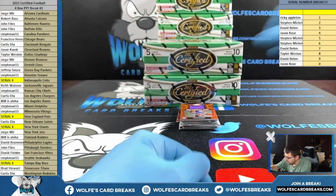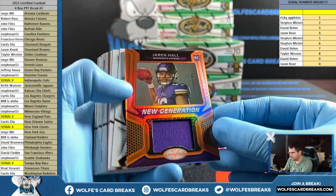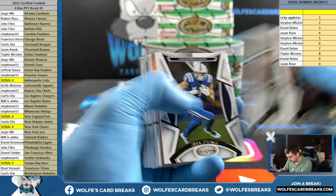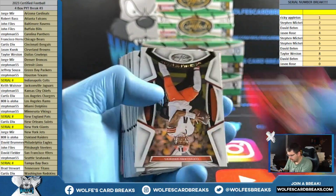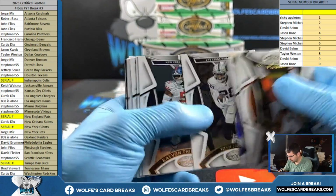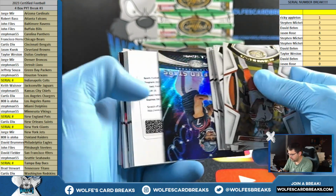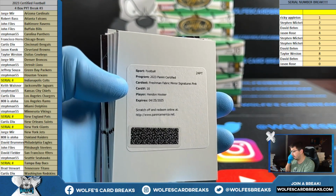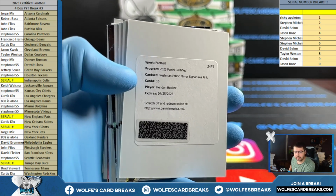Bryce Young, insert. New generation jersey to 249, Jaren Hall and the Minnesota Vikings. Eckler and the Chargers, 199. Another redemption, CJ Stroud, insert. We have a Hendon Hooker, freshman fabric mirror signatures, pink. Lions, baby. Lions going out to Steph Mann.